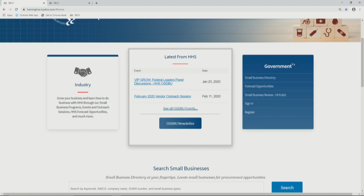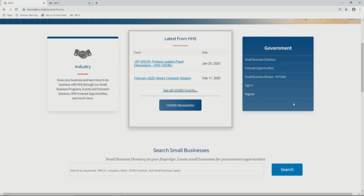So on the right-hand side of the website, you'll see all the links for the different areas for government users, such as the reviews, the small business reviews, the forecasts, as well as the small business directory that once you log in, you'll be able to see a lot of details about small businesses if you were doing any research to find out about the different types of small businesses that are in there.